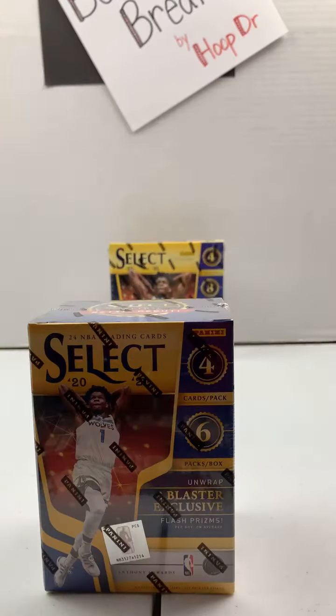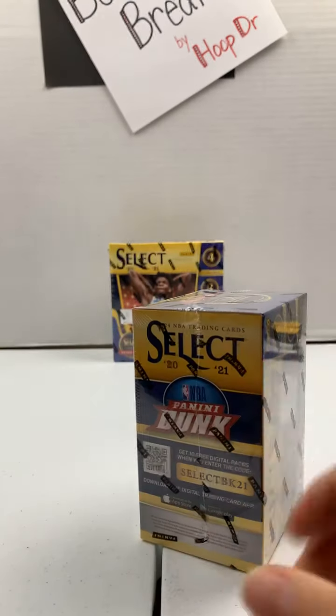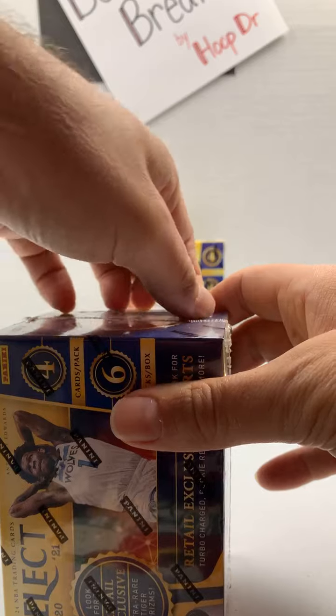All right, we got one of the four big names there in that box. I think you'd add LeBron James in the mix as far as big names, but the other four I mentioned were rookies.